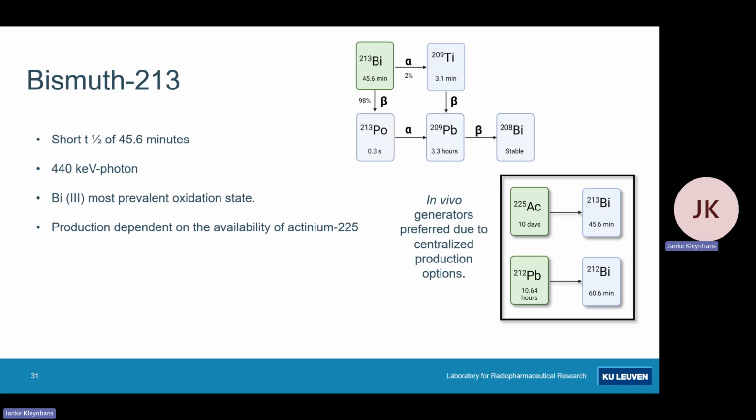Somehow, the general focus seems to be on the use of the in vivo generators rather than the alpha-emitting daughter. So actinium-225 has largely replaced the use of bismuth-213, and lead-212 has largely replaced the use of bismuth-212.